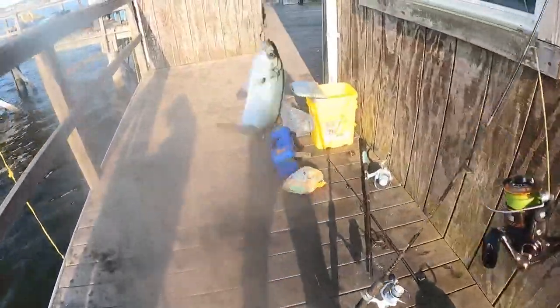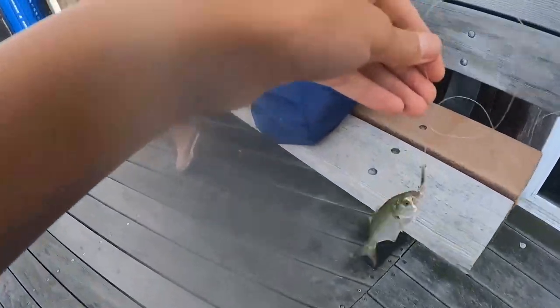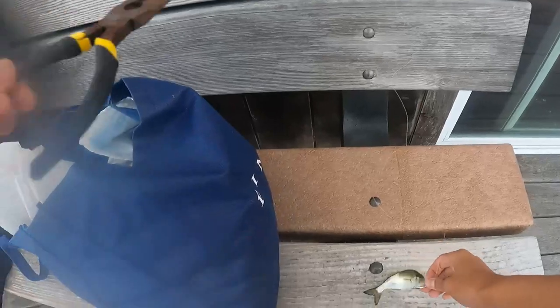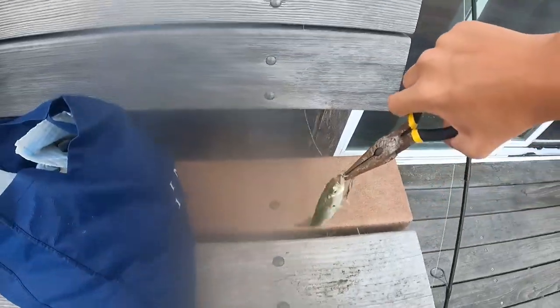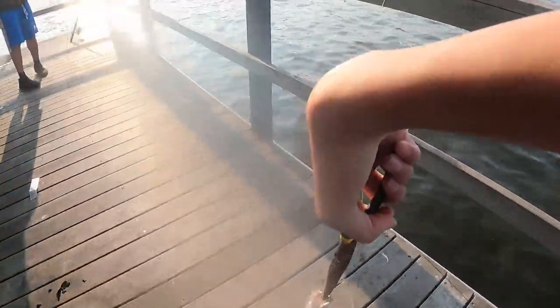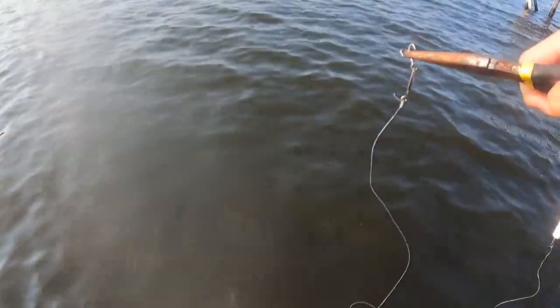With the snapper rig, look at that, first fish right there. I missed one, now the other snapper are up. Nice, there we go. Yeah, I got one and I missed one. My hands are not getting covered in scales again. I'm taking these pliers with me. You're gonna bite there, boy. Alright, goodbye. Alright, there we go. Let's catch more.